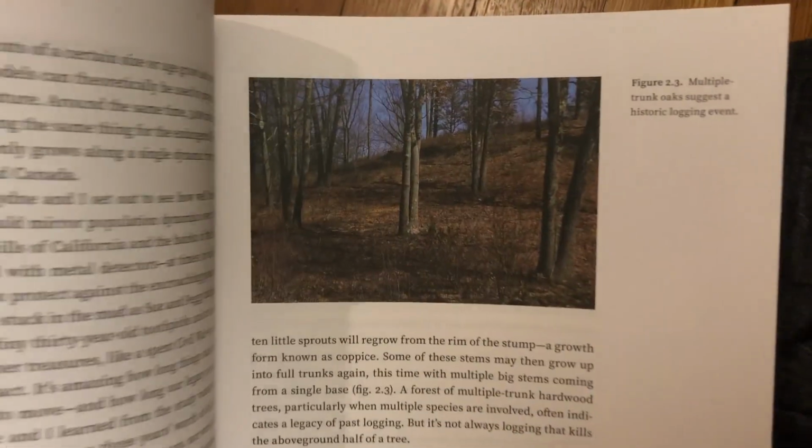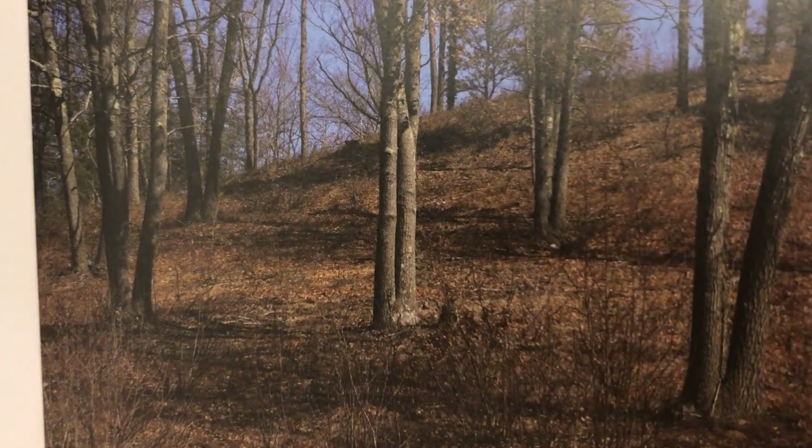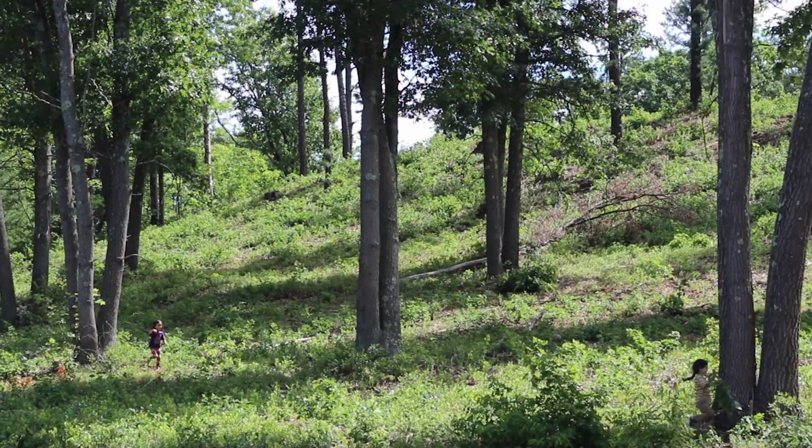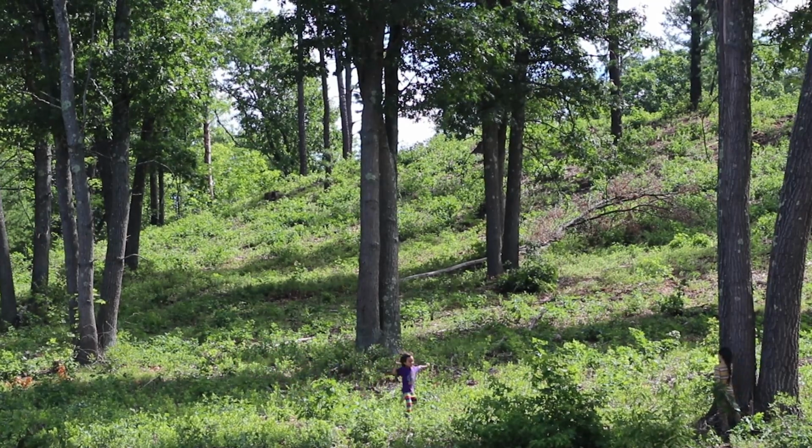When you go into the woods, do you see just trees, or can you read their stories? Take these oaks. They all have multiple trunks. It's a common pattern in forests, but maybe one you've never stopped to wonder about.